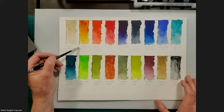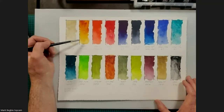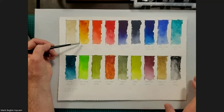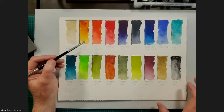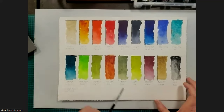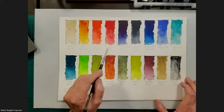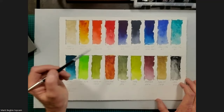Aussie red gold, lovely mass tone, and also you can get it down to a nice little wash there. And again, for cars, that's brilliant. Organic vermilion, it's a nice soft red to orange. Again, it goes very well, and it mixes lovely, a lovely transparent color. Pyrrole red, because I paint a lot of Italian cars, and some of them are very, very red. That's my go-to red.